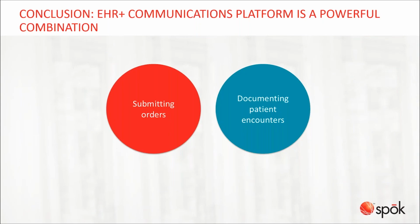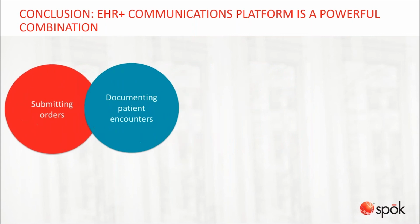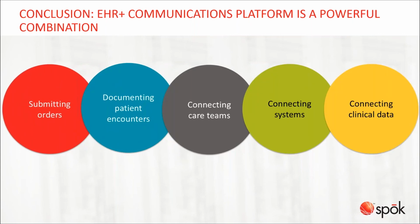So to wrap things up, then we'll have time for a few questions. The EHR is the heart and soul of most health systems right now. It is the way health systems run. They are incredibly important and they're not going anywhere.